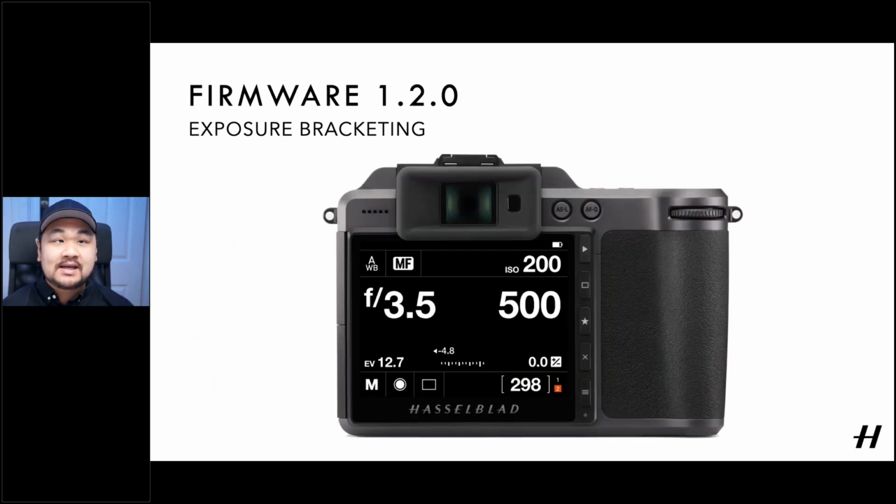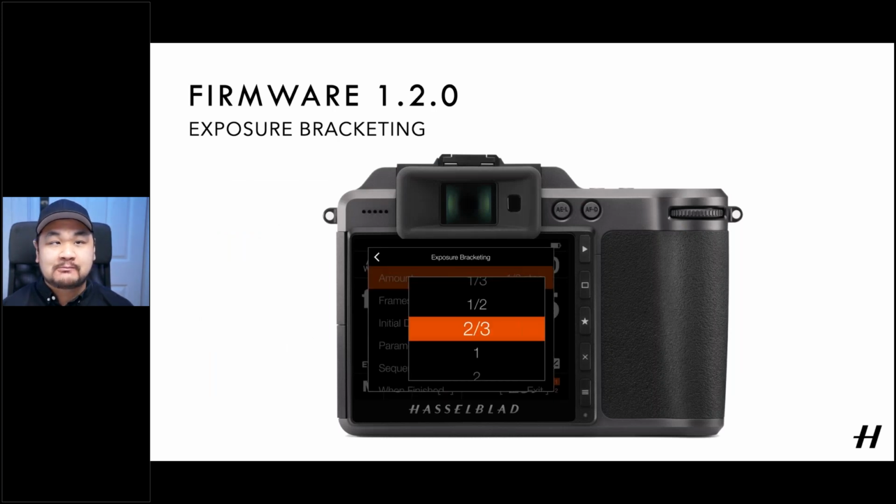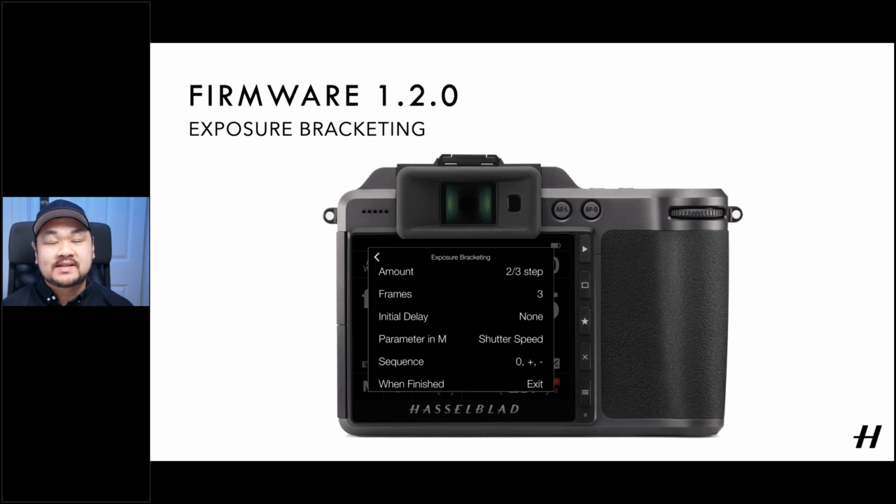Another small update is in the exposure bracketing menu, where we've added a new 2/3 stop option for the bracket amount, giving you even more flexibility when capturing an exposure bracket sequence.